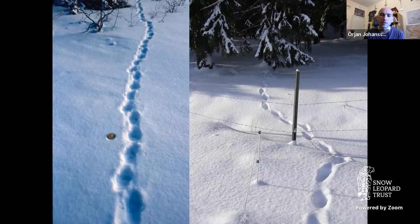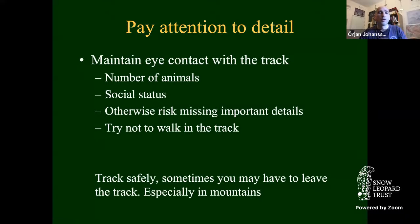But if you had tracked the 2 lynx to the right far enough, you would have seen eventually that they would have split up. So do pay attention to all the details. Try to maintain eye contact with the track at all times, because eventually something will happen and you can determine number of animals or social status because of how they mark. And if you leave the track, you might risk missing these important details.